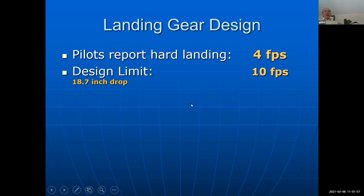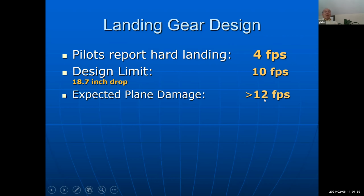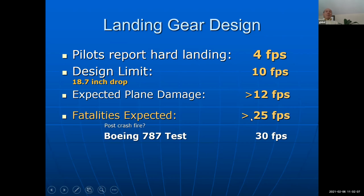Now there's a crushable element in the landing gear that will absorb a little bit more energy. So there's no expected plane damage up to 12 feet per second, and fatalities are expected at 25 feet per second and greater. But this is based on surveys in the 80s, so hopefully newer planes are better. And I think this Boeing 787 test is an indication of that. And we'll talk about another example crash.